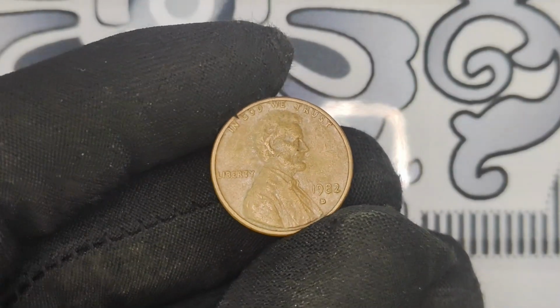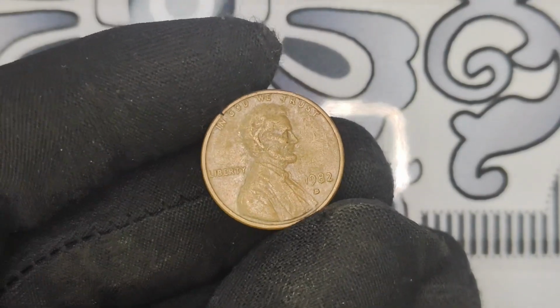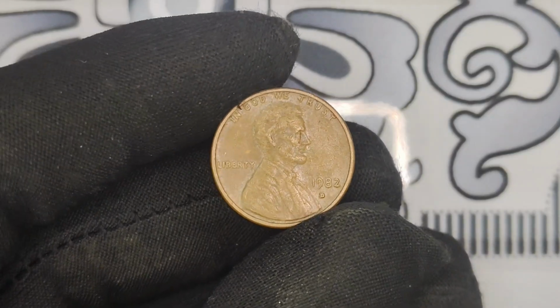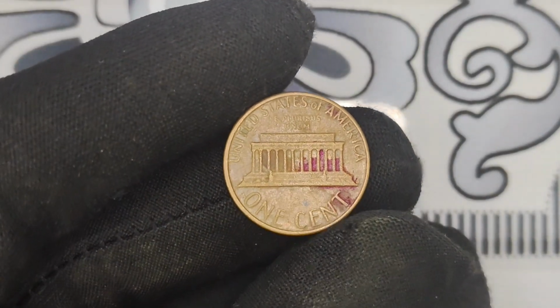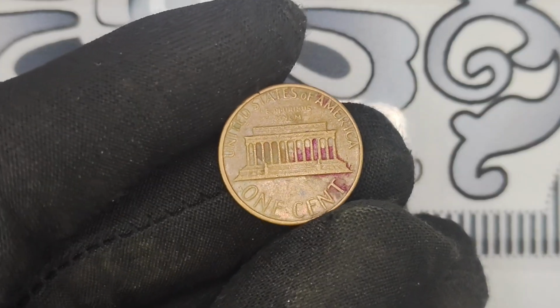The year 1982 was a turning point for the U.S. Mint. This was the year they transitioned from making pennies out of 95% copper to a cheaper zinc composition coated with a thin layer of copper. This shift was due to rising copper prices, making it too expensive to produce copper-based pennies. But here's where it gets interesting. During this transition, the U.S.